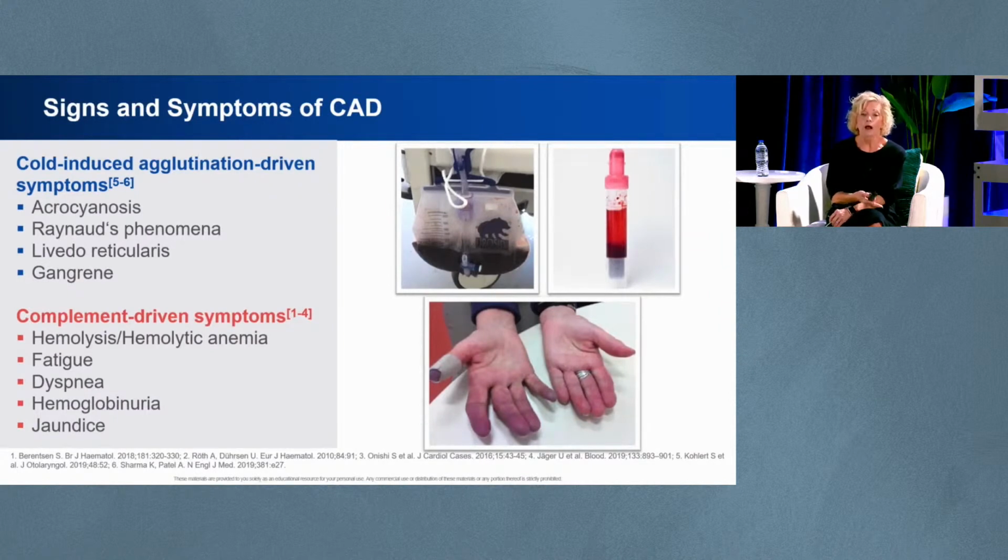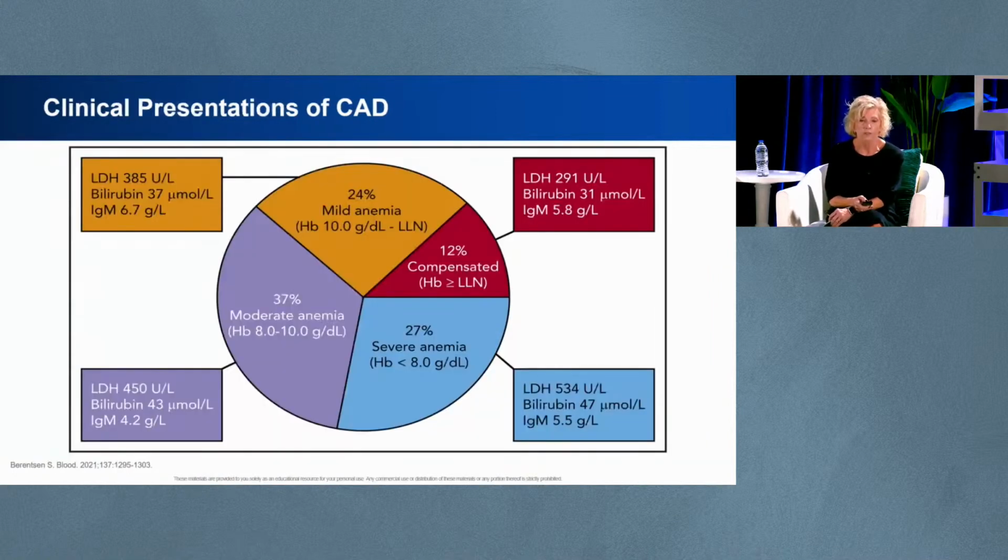And then we have the complement-driven symptoms, which include the hemolysis. We believe that complement is driving a vast majority of the fatigue. The patients are anemic, so they have dyspnea. Of course, complement is going to be driving hemoglobinuria as well as jaundice.